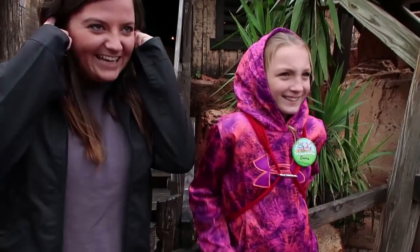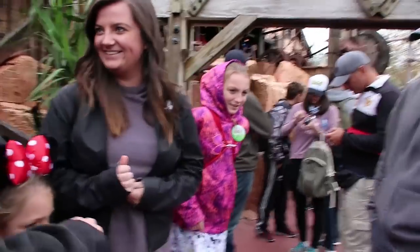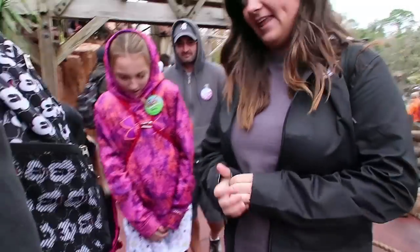Not to mention, they were an extra set of hands and eyes to keep an eye on your children, help you out if maybe one of your kids is too small to go on a certain ride. That's like a big thing. Space Mountain. Then they will sit out with that child and the rest of the group can go on the ride together. We didn't need that service at Magic Kingdom because Addie was finally tall enough, but it is there.